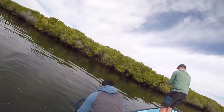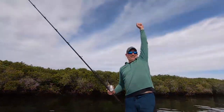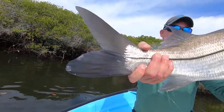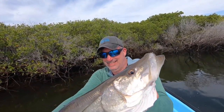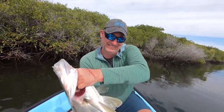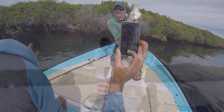Oh my goodness. Oh my goodness. You guys gonna switch my technique? Oh yeah, baby. First snook. Give me one of those. Yes, yes, yeah, first snook. Done. This is your first snook, right? Yeah. Well, strong, man.